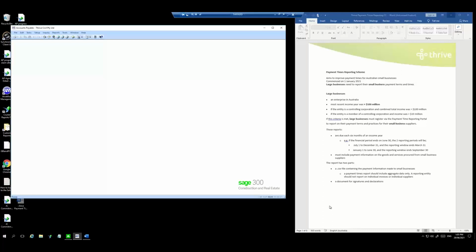Now, this is a new scheme introduced by the Australian government and it actually started on January 1 of this year. Businesses that need to partake in this scheme are required to report every 6 months. So the scheme started on January 1. The first 6-month period has just ended on June 30. And at the end of every 6-month reporting window, you then have 3 months to lodge your report. So January 1 to June 30 is a reporting period, and then you have until the end of September to lodge your first report.